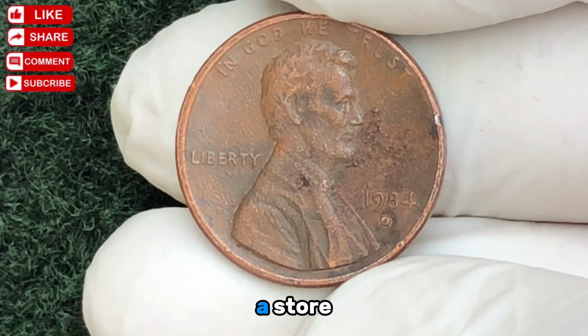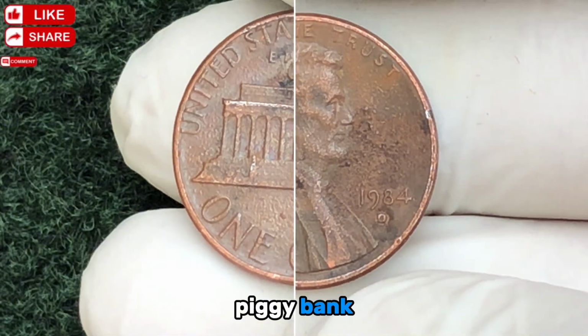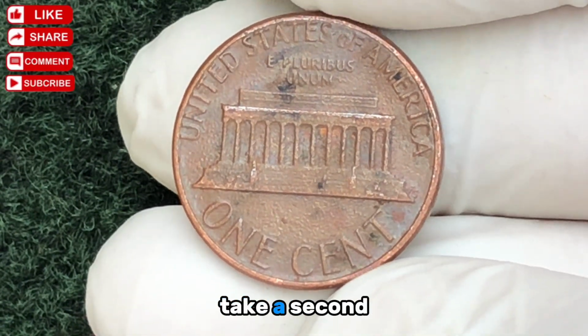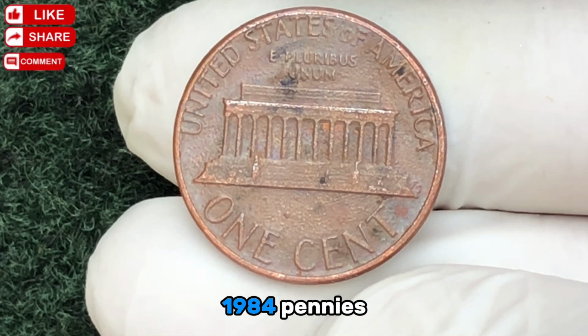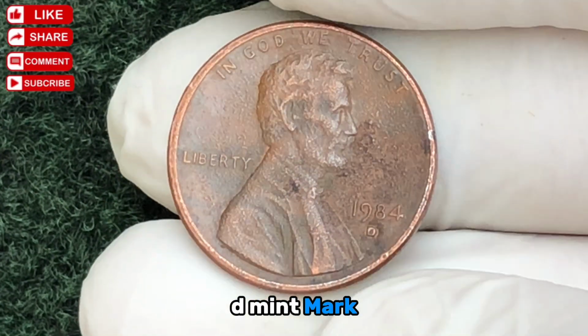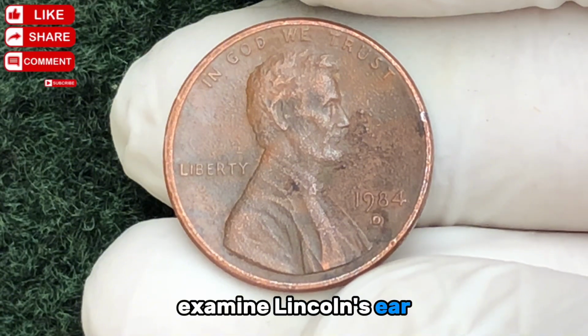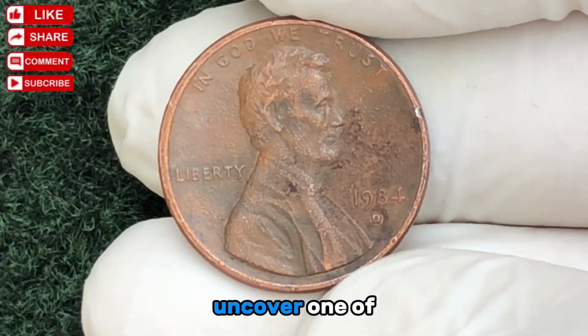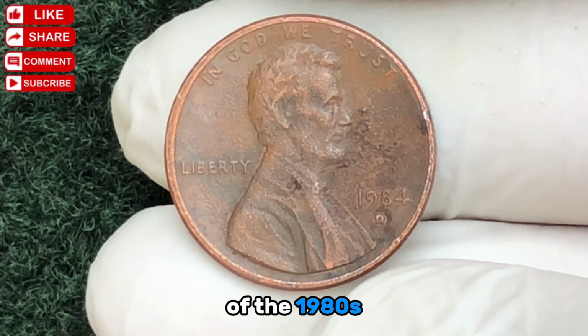Next time you get change from a store, dump out your piggy bank, or sort through an old coin collection passed down from a relative, take a second. Look at those 1984 pennies. Look for the D mint mark. Examine Lincoln's ear. Check the inscriptions. You just might uncover one of the rarest pennies of the 1980s.